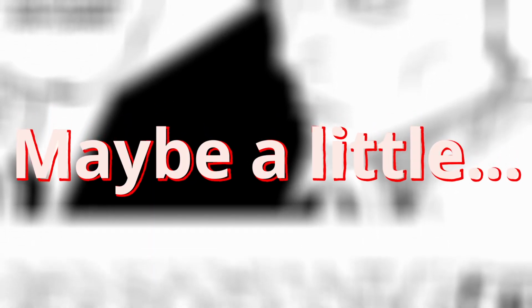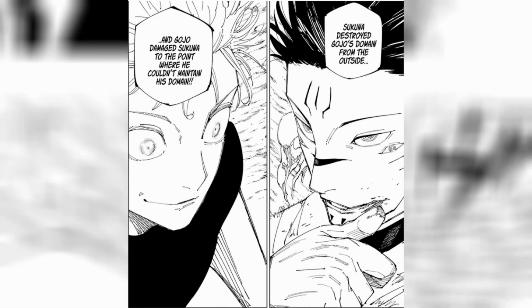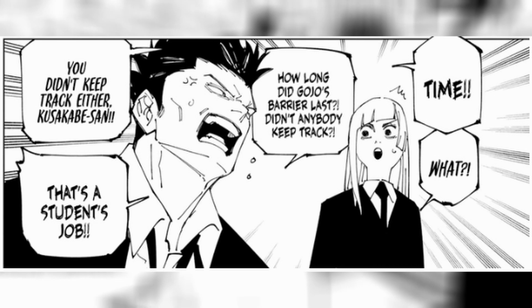But anyway, it seems like finally Gojo has won one domain clash, which, given third time's a charm, makes sense, right? So now it seems like Gojo's on the up foot, and Kusakabe goes into this moment where he's like, how long was the domain open for? He's asking the students. And B was like, wait, you didn't pay attention to the time. He's like, well, that's a student shop. And then Mei is like, it was 3 minutes and 9 seconds. Exactly 3 minutes since the domain was actually broken, and 9 seconds before was when Sukuna's domain also went down, right?